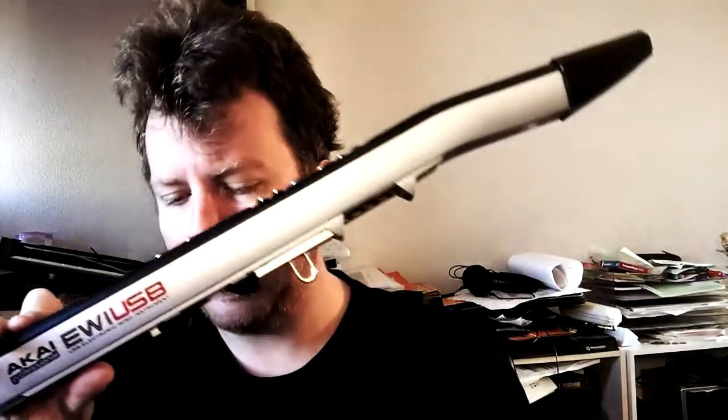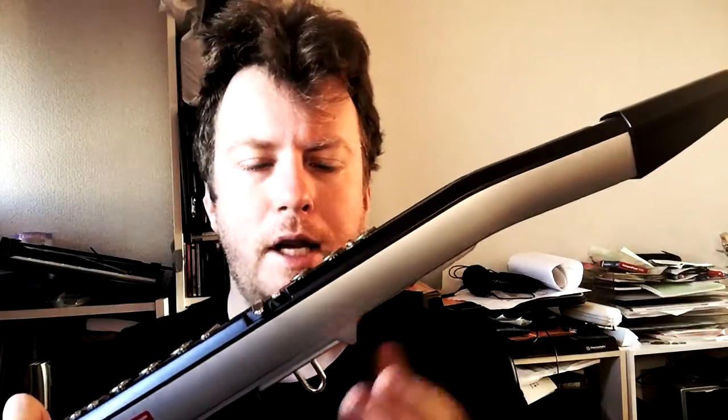But the sound module by Yamaha, their VL70M module, works with all the VX models, no matter if it's a VX7 or a VX5. But they have also been discontinued, so they're not made anymore. The idea was good, but the execution has been overshadowed by this little fella here, the Akai EWI USB. And of course, EWI stands for Electronic Wind Instrument.